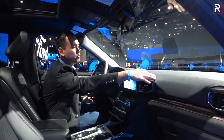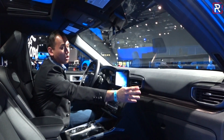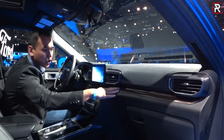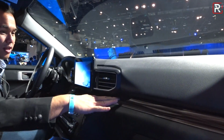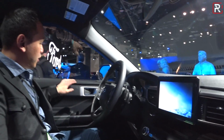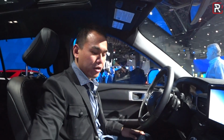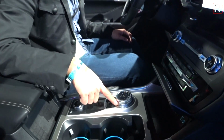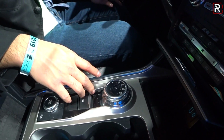It's got soft touch materials on the door panels here, on the dashboard. On this lower portion, it's even soft touch. You have this imitation wood. I believe it's fake, although it definitely has a nice, interesting texture to it. And then the door panels here are also soft touch, which is nice. A lot of the switchgear in here you can see is the newest Ford switch here. You have this transmission selector that controls the 10-speed transmission. All the Explorers now come with 10-speed autos.